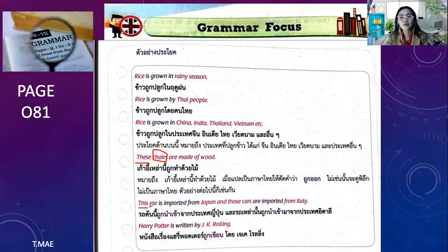This one is THIS, because it's only one car. Only one, okay? This one, two or more. Two or more. Okay, O-R-E, all right?